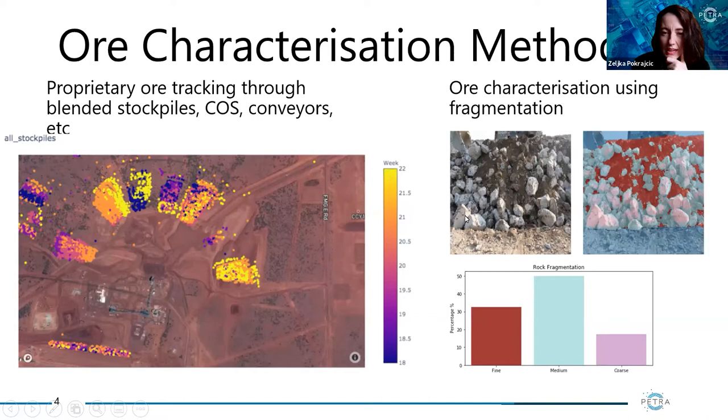The other one is using characterization techniques from fragmentation, from your product size distribution. So this is an image of a stockpile and a loader going to take this material and put it into the crusher. And what we've done is we've developed, using AI, a representation of that size distribution before it goes into the crusher.